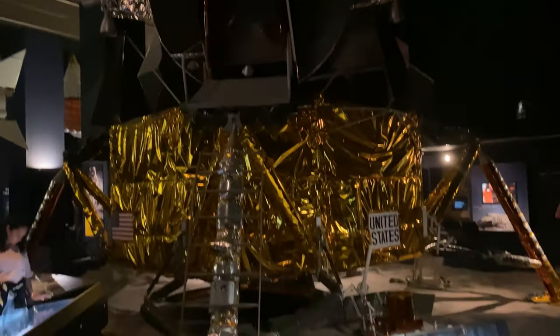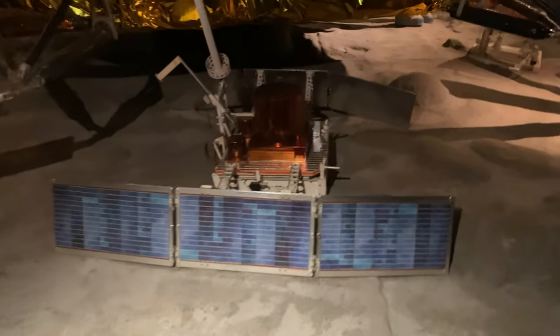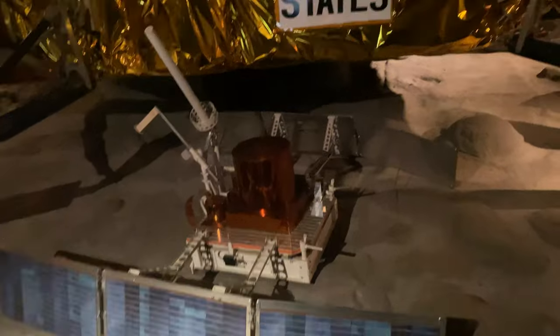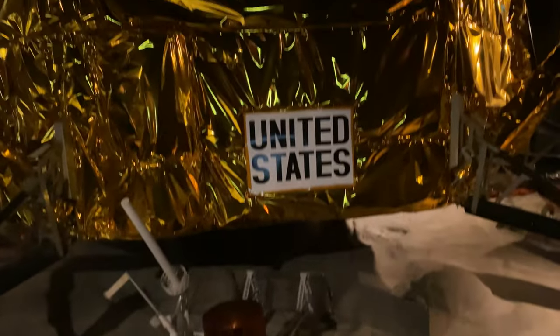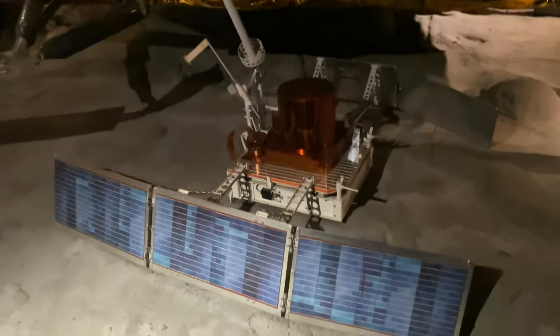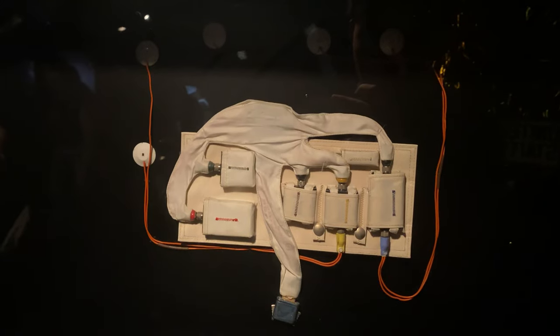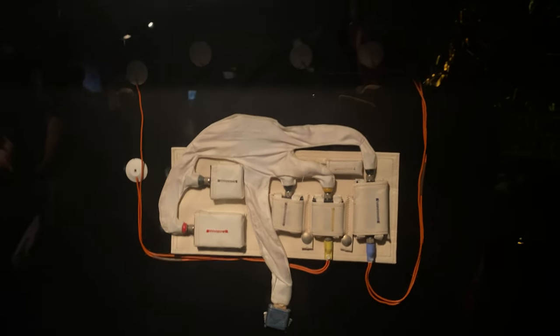Replica of the lunar landing. This is a lunar seismometer to record seismic activity on the moon. RCS thrusters to help control descent. This monitors heart and breathing rate, for when you go on spacewalks in zero G.